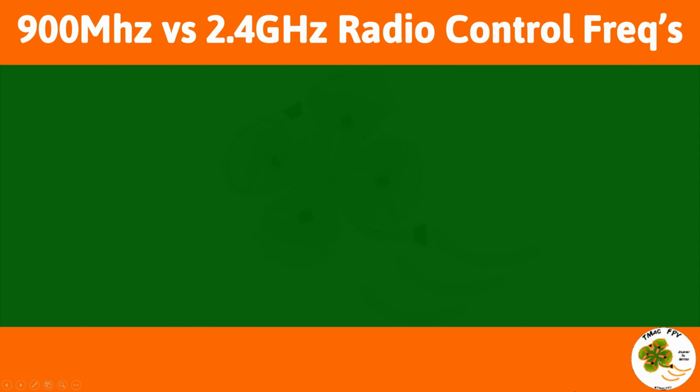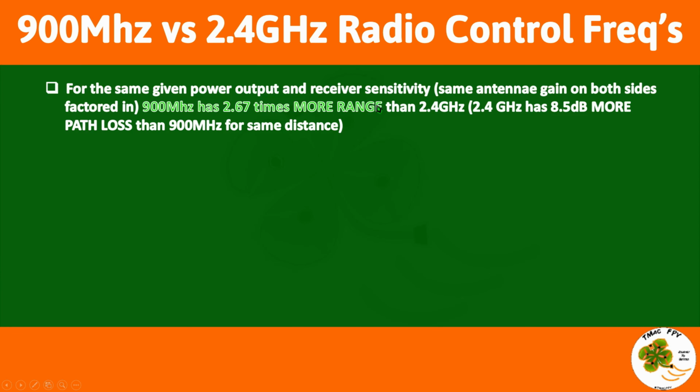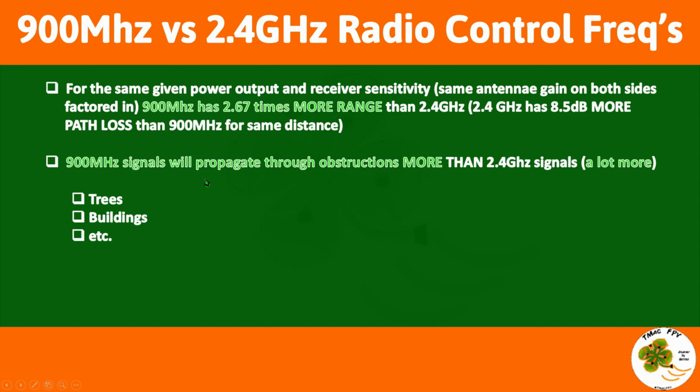Taking a look at the pros, cons, and the science behind these two bands, 900 MHz and 2.4 GHz, we find for the same given power output and receiver sensitivity, using the same antenna gain on both sides factored in, the 900 MHz band has 2.67 times more range than the 2.4 GHz. Or another way of putting it, the 2.4 GHz has 8.5 dB more path loss than the 900 MHz for the same distance. In addition to having 2.67 times more range, the 900 MHz will also propagate through obstructions more than the 2.4 GHz signals.